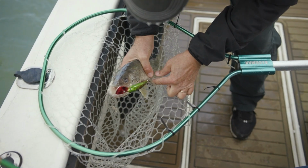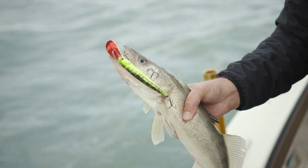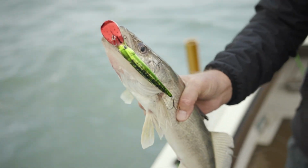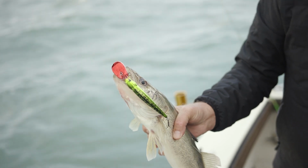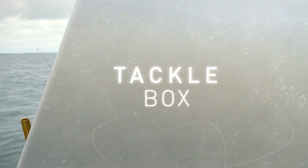I got all of it but one. There we go. That's when you know they're biting well. Look at the way you T-bone that bait. Front hook, middle hook. Heck, he'd have had the back hook if he could have got it in his mouth. Awesome fish here.